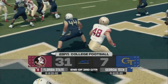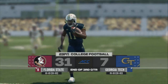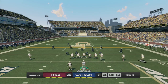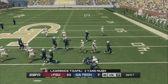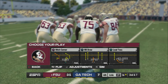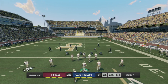One more quarter to play. This one appears to be well under control. 31-7, Seminole. Made right around the 36-yard line. That's good for a gain of 3 yards. That'll make it 2nd and 7. It's 2nd down, 7 to go. Ball on their own 36.